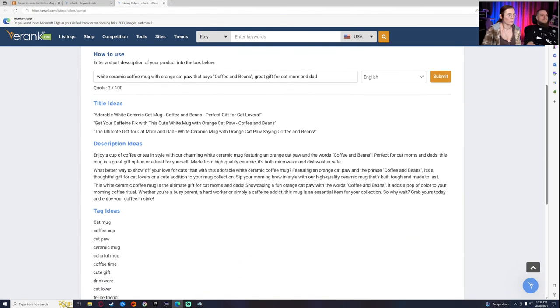Enjoy a cup of coffee or tea in style with our charming white ceramic mug featuring an orange cat paw in the words coffee and beans. Perfect for cat moms and dads, this mug is a great gift option or a treat for yourself. Made from high-quality ceramic, it's both microwave and dishwasher safe. Again, that's something you'd want to audit to make sure that if you're doing POD, the mugs that they sell are both microwave and dishwasher safe.